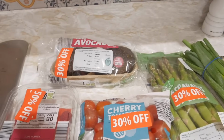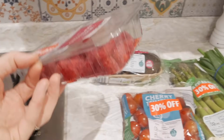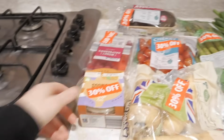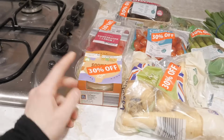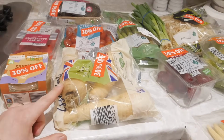I mean, if you can get a deal on avocados, take it, right? Cherry tomatoes, 50% off raspberries. My kids will probably eat them tomorrow, and again, whatever they do not eat, I will freeze, so they will all get used. Some 50% off the hummus that we normally get, and 30% off the parsnips.